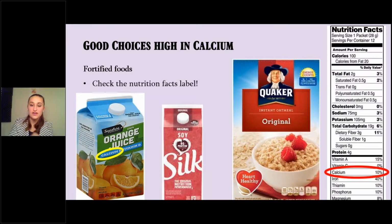And lastly, our fortified foods. And as it mentions here, you've got to check the nutrition facts label just to make sure that it is fortified. Like I had mentioned, orange juice sometimes is fortified with calcium, and we can see on the left-hand side here, I've got that little yellow circle that says that it's fortified with calcium. Not all orange juice will be fortified with calcium, but some are. So you just got to check the label. Soy milk, the Silk soy milk, is fortified with calcium, as well as our hot cereals. So we've got our example of oatmeal here. We can see that this oatmeal is fortified, and it's got 10% of our daily needs of calcium.